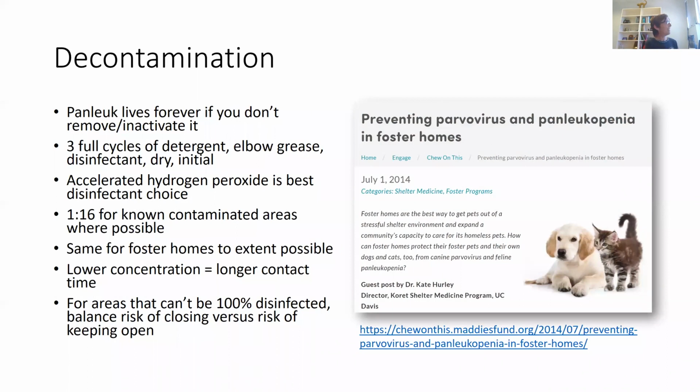Decontamination. So it does live forever, or at least for potentially months or years if you don't remove or inactivate it. So no real benefit from shutting down areas. Instead, 3 full cycles of cleaning with a good sudsy soap, elbow grease, removing organic material, disinfect and dry, and then put your initials on that and repeat. You can repeat that 3 times in a single day if you need to.